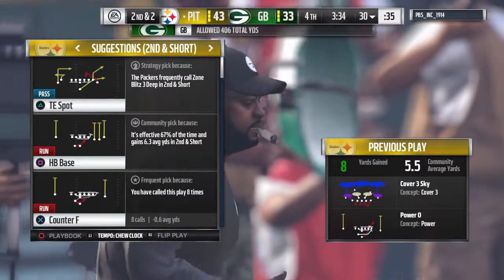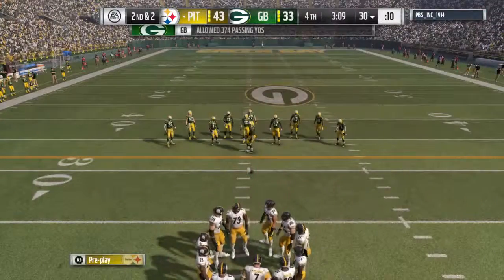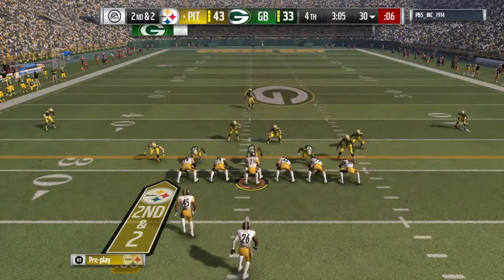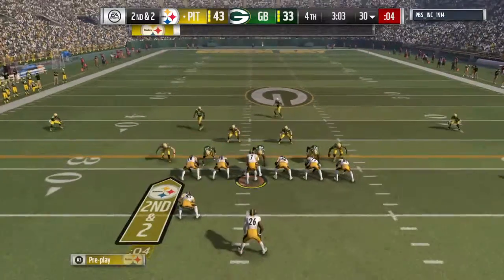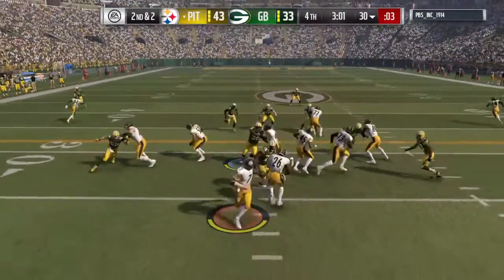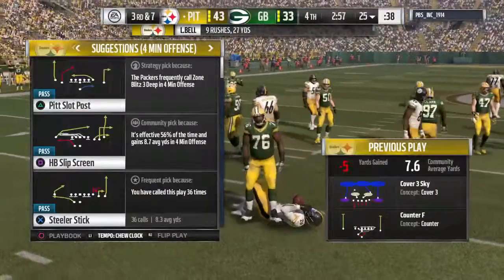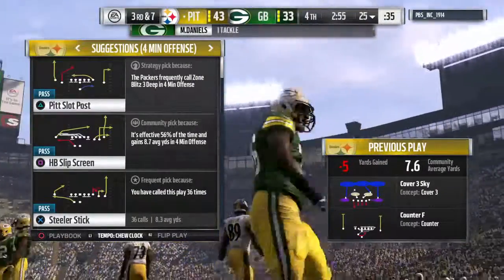Down, and it'll leave them with a 2nd and 2. And some options here for the offense on 2nd and 2. Time running out here on the play clock. They'll go again with Bell. And he is going to lose yardage here. Call that a loss of 5 yards on the play.